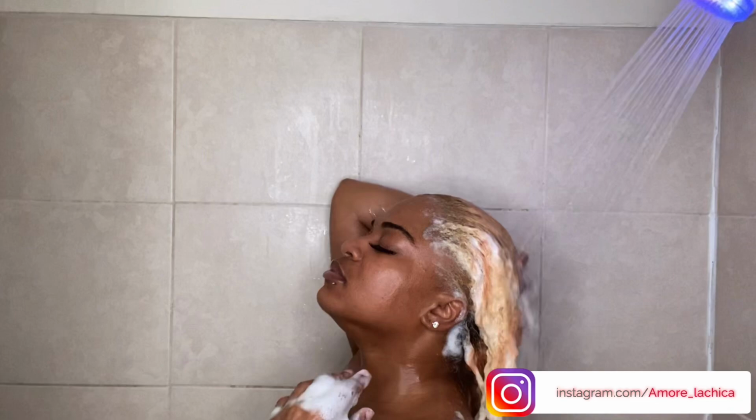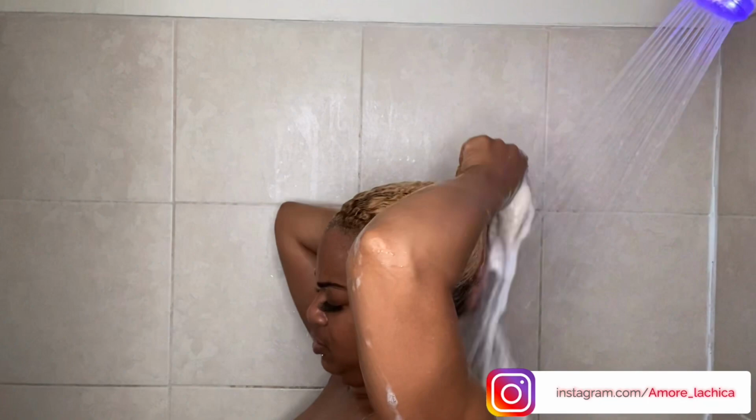Okay, so now that I'm done washing my hair, I am just rinsing my hair. It feels so good, you guys. The shampoo detangles my hair a lot. It makes my hair feel so, so silky. I definitely recommend Cream of Nature products. I just love their products. Everything: conditioner, hair cream, hair curling mousse. I also have apple cider vinegar from Cream of Nature that I use in my hair. I just love Cream of Nature, girl.